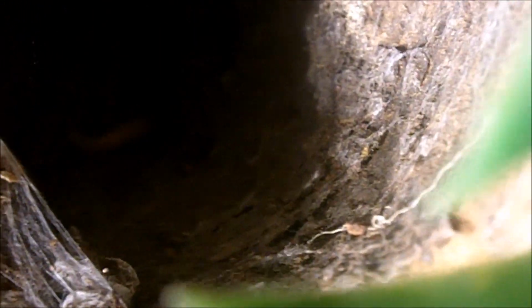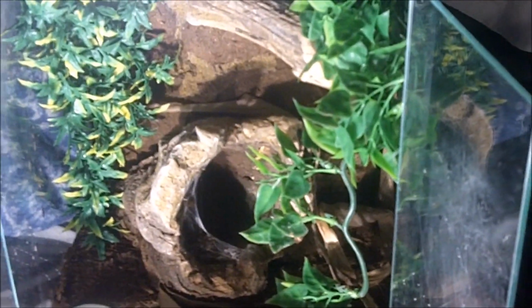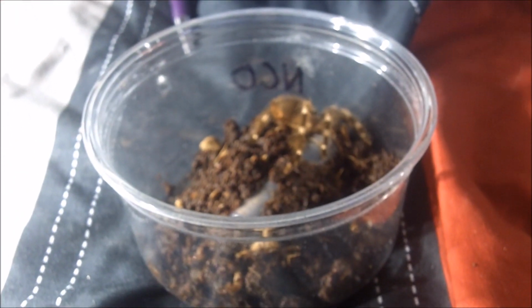So anyway, you're looking at a mature female Psalmopoeus cambridgei, which is the Trinidad Chevron. This is close to 6.5, 7 inches, so an adult female. There you can see the Trinidad Chevron's patterns. Yeah, very large female. Got this from Tarantula Canada. Okay, so these are all the arboreals I have left to show you. I just have nothing beyond Avicularia and Psalmopoeus cambridgei.